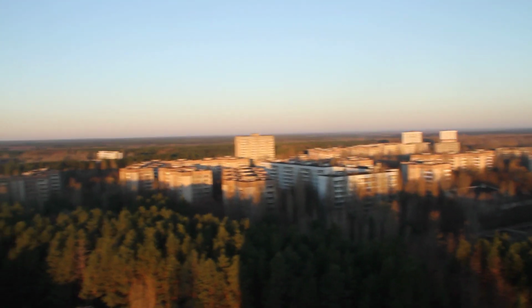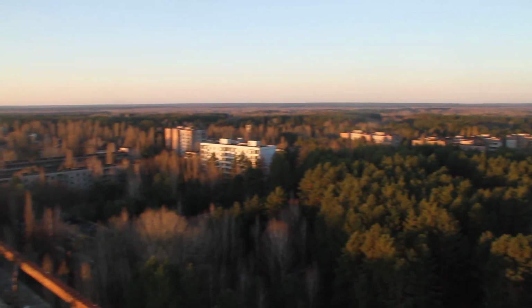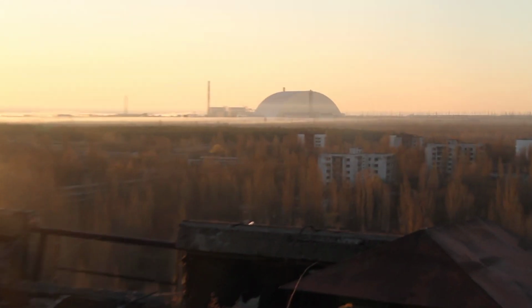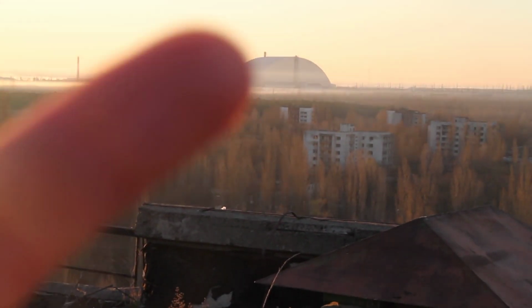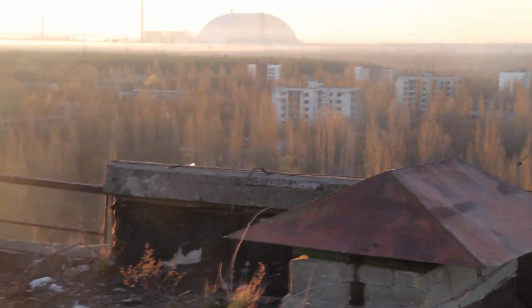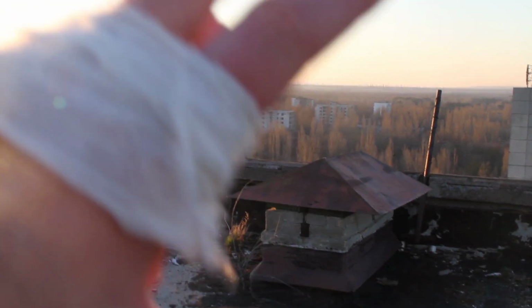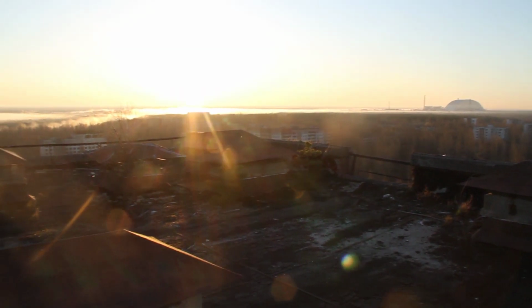Just get to see the sheer scale of Pripyat and the Chernobyl zone. That's the nuclear power plant in the distance with the sarcophagus on it. You see there's like a shell. Basically they built the dome and then slid it across on top of the reactor. Like 4 satellites.